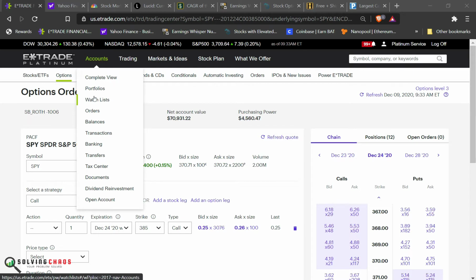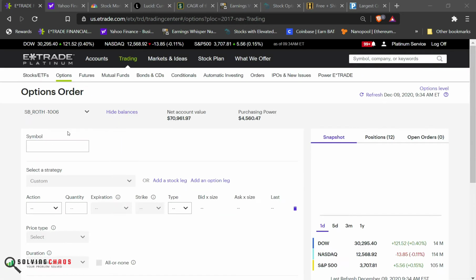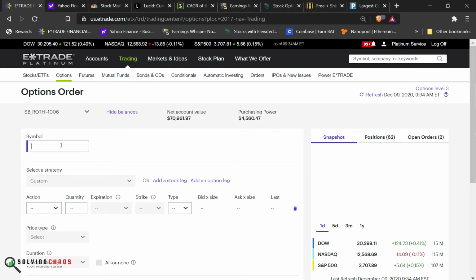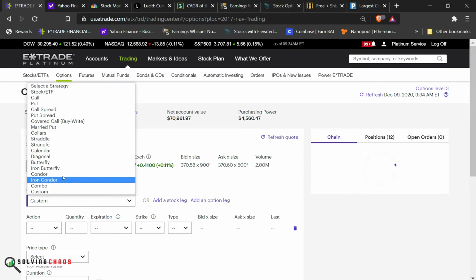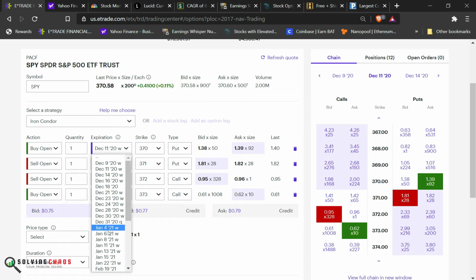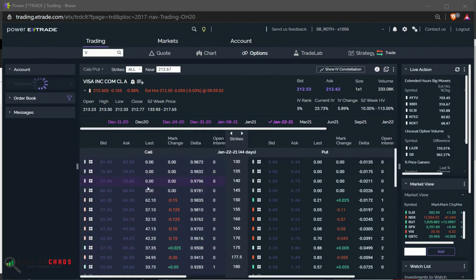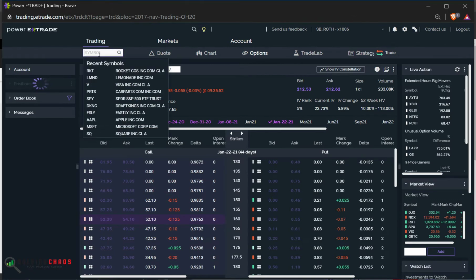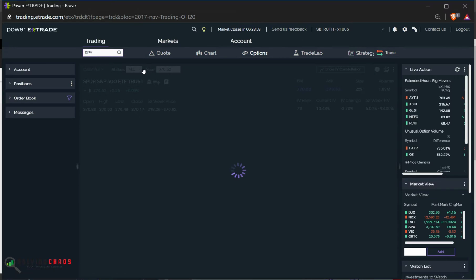We'll go into options trading, options, SPY. We're going to do an Iron Condor again. Because we closed one, we're going to open one. I'm going to go further out. Let's pick something like that. So I'm going to open up my Power ETrade to help me with the options chain.